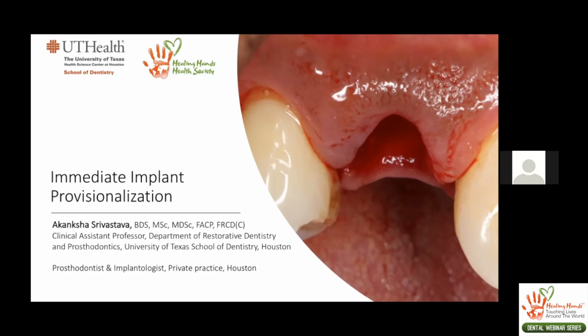Because at the end of the day, the success of an implant restoration, especially in the anterior, to me, should be that it should be perceptible to the eye the same way as the adjacent natural teeth. And a well-planned and well-executed provisional restoration is key in developing the shape of the peri-implant soft tissues.